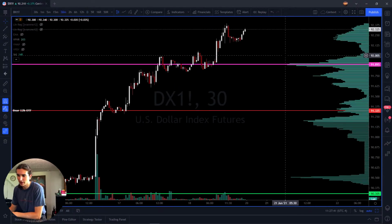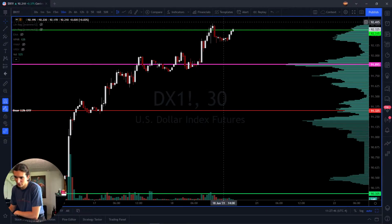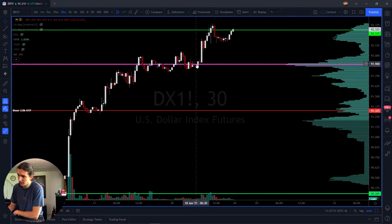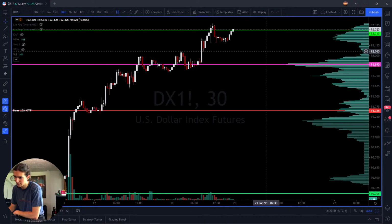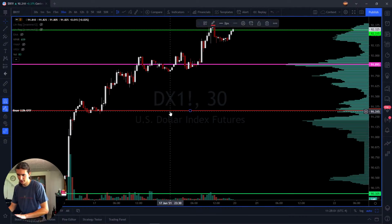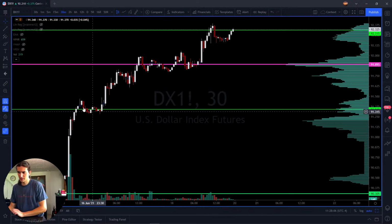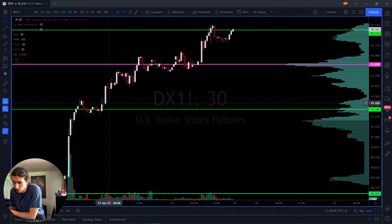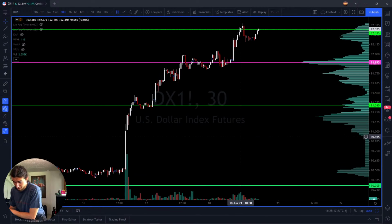All right, so the DXY is going up. 30-minute battle zone right there. 92.31. If you wanted to buy it, it would be bid here, maybe 91.90. I do feel like if we get back here, there could be a bit of a flush down, maybe to this single print area. This is an outdated level here. This seems like a reasonable area to start scaling in long. If you saw a flush down to this area, this seems like a reasonable area to scale into a long here on the dollar.